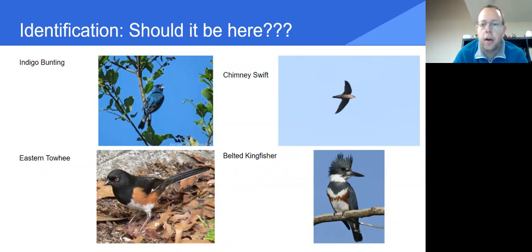Chimney swifts are almost always seen in flight. They spend the vast majority of their life in the air. They feed in the air. Their anatomy, to go back to what we said earlier, is almost built against them being anywhere but in the air. It's really only when they roost and build their nests that they are not in flight.